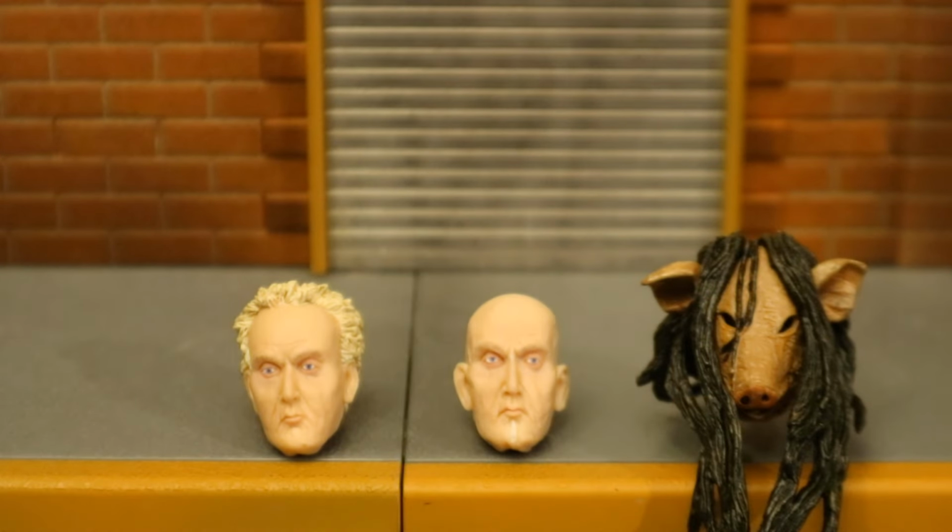Now to take a look at his heads. He has 3 of them. One is a healthy John Kramer head. One is a sickly, cancer, bald John Kramer head. And then one is him wearing the pig mask. The pig mask is a creepy mask he puts on when he wants to capture his victims, or he'll have other people wear it to capture victims and bring them to him.